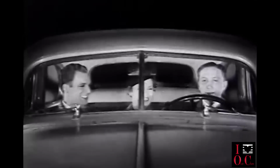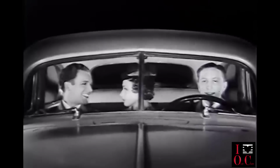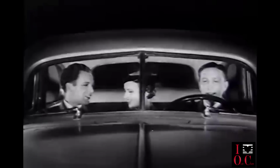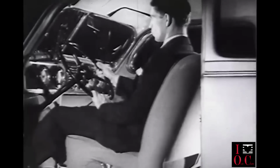Thanks to the bigger, roomier bodies, the front seat is now a full 2 inches wider than last year, offering ample seating room for 3 passengers. This seat is easily adjustable to afford built-to-measure comfort. For the 6-foot he-man, the seat may be pushed back to give plenty of leg room.